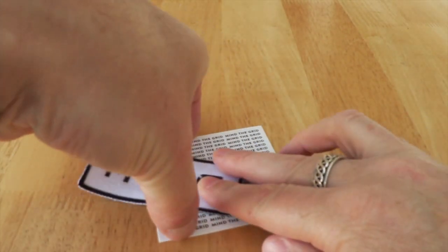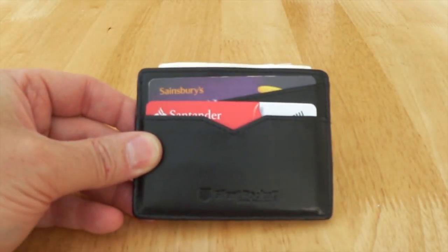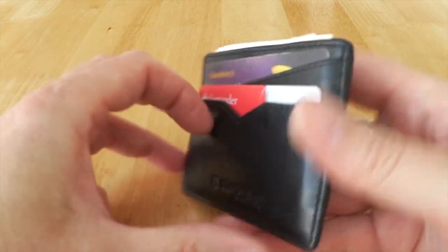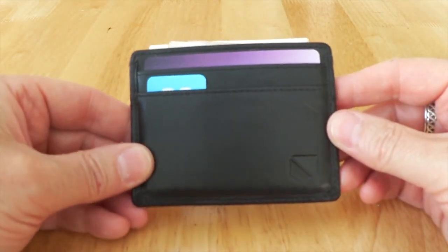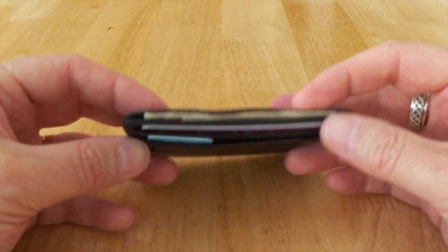So let's move these things out of the way for you, and we'll look at the first item they sent me to review. I'll cover the other thing in a separate video. Now what this is, is their simple card wallet. If you're like me, I like to carry very, very little. I'm quite a minimalist EDCer, as it were. All I normally carry with me is a couple of cards and a bit of cash.